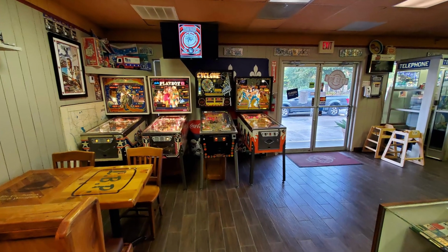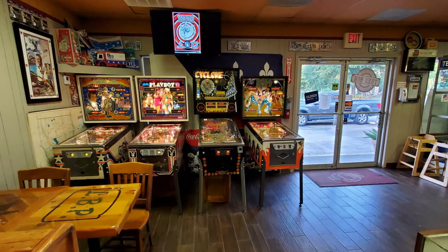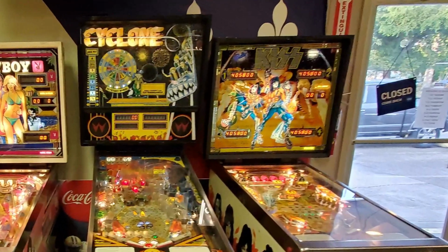My last visit here, they only had 2 pinball machines, and they've added 2 more, with one of them being a Kiss the Band pinball machine.